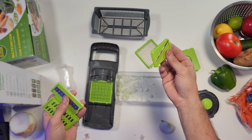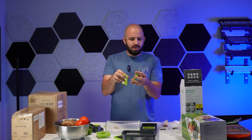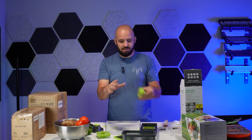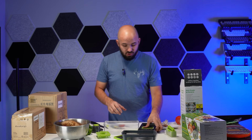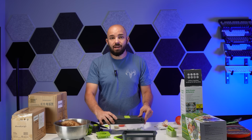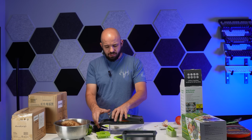Yeah, the blades are, I mean, they're blades. They're sharp. Again, the quality of all of these, they're actually better than I expected. Once again, Temu products bringing in the surprise. All right, next up, we are gonna try the dicer just on some tomato. It's not a super fresh tomato, so it's not very rigid. It's a little bit softer. Let's see how well it handles that.